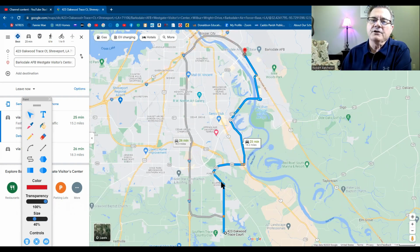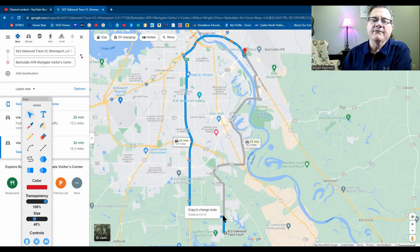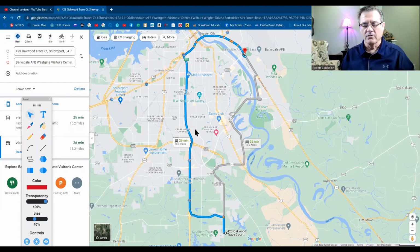Not too far from 20. You could cut across here and go 49, which I think would be a faster route eventually, because 49 is going to take you and hit 20, and you come across the bridge and you take Barksdale Boulevard and you exit and go down a few lights and you're right there at the base. So I think that's the route I would go. It's pretty much straighter than this other. And 26 minutes, what's a minute when you don't have a lot of lights you're having to stop at. So you think, oh, it's in South Shreveport, and that's going to be a long ways from the base, but it really isn't.